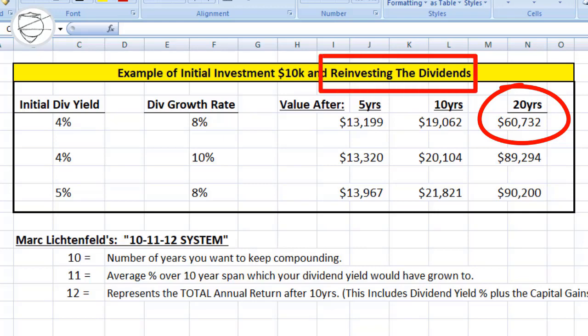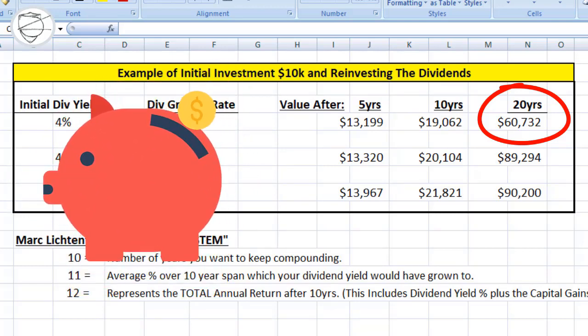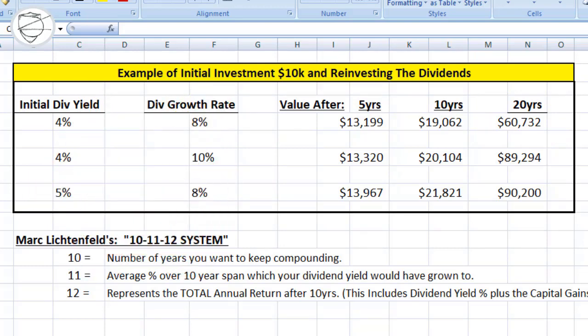So can you imagine what this can grow to if you're not only reinvesting your dividends, but you're actually investing more money into this? Guys, not only is it 6 times, you could easily make this 10 to 15 times if you actually keep investing year after year, month after month. You keep adding more money, and at the same time, you're reinvesting your dividends, guys. You see what I'm getting at? And where I got it from is from Mark Lichtenfield, the author of the book Get Rich with Dividends.